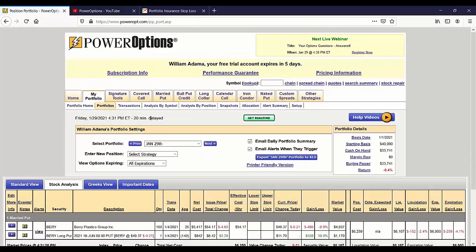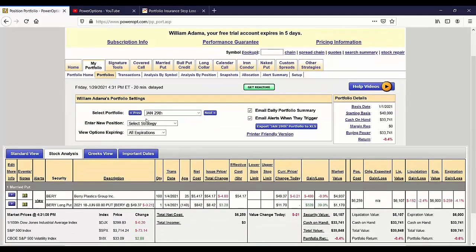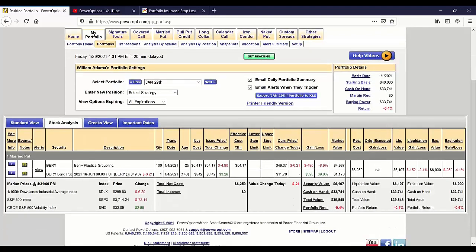And in the portfolios view, under the My Portfolio tab is where we track our open positions. I've entered essentially Bill's position as he sent it to me. So Berry Plastics, BERY, don't know the trade date, that's okay, but he's got a cost basis of $54.17. And he bought the June 60 put following the rules in the blueprint for $8.42.